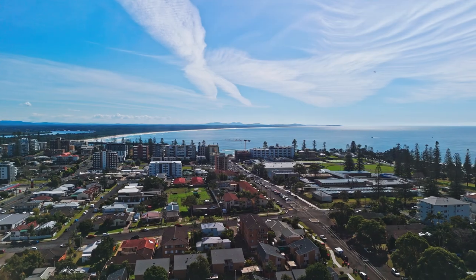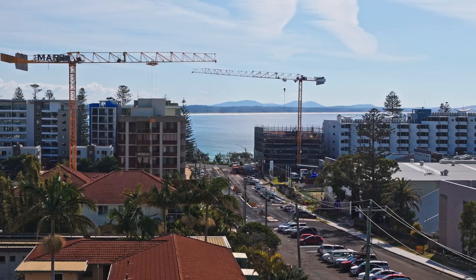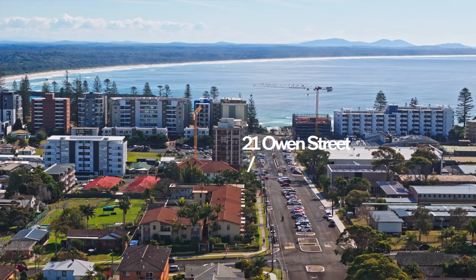This property presents enormous opportunity. You could renovate, appreciate it for exactly what it is, or it could be the perfect development site in one of the most sought after areas of Port Macquarie, the East Port precinct.